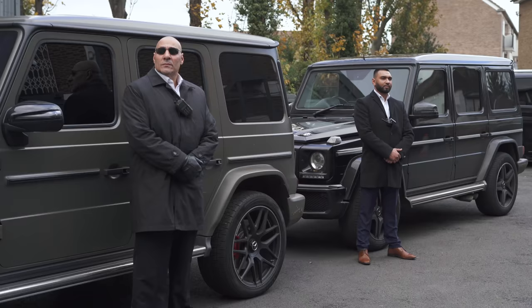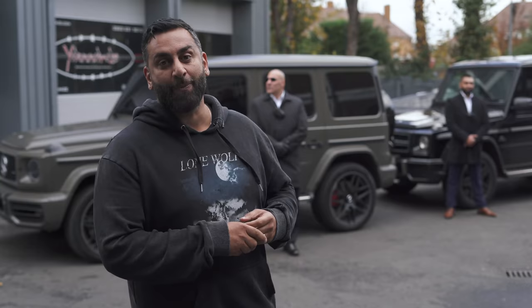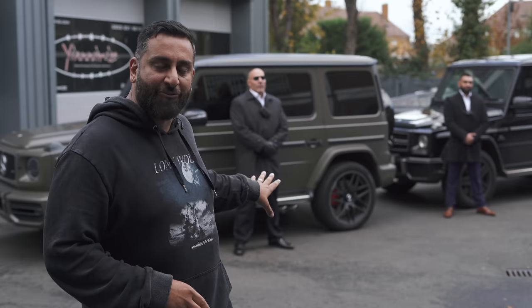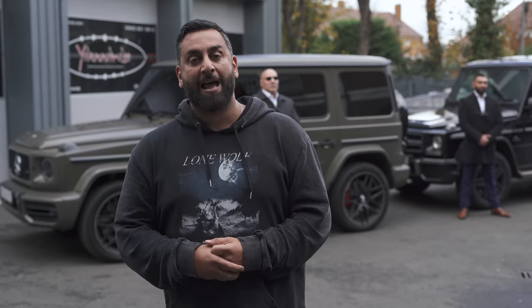So Close Protection One has turned up, and that is their two G Wagons. If you click here, you can actually see when three of them turn up with a load of security. They turn up, they book the cars in, and they are back. The black one is gonna leave, the matte military green one is gonna stay, and that is having the works. There'll be a full video on that, but for now, check out Close Protection One. Their Instagram is right about here.